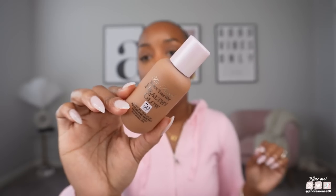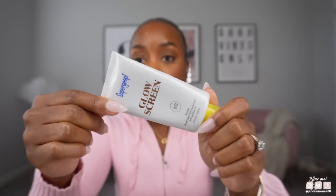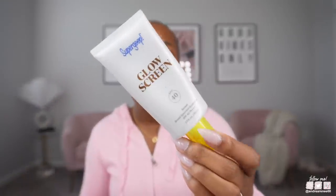Now, foundation. I don't have foundation, but I do have a skin tint. This is the Too Faced Born This Way Healthy Glow Moisturizing Skin Tint. I already did a whole video on this product. This is in the shade Chai. And this has SPF 30 in it. And I have another SPF that is actually a tinted moisturizer. This is the Supergoop Glow Screen SPF in the shade Sunset.